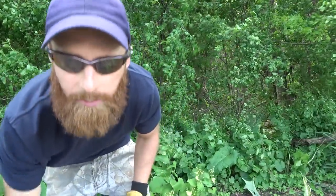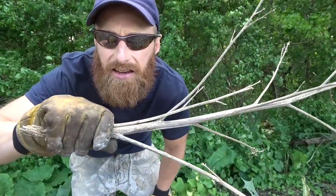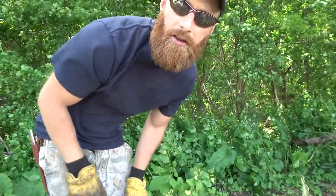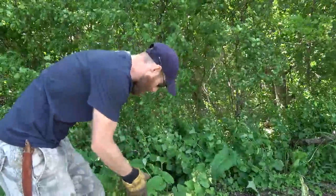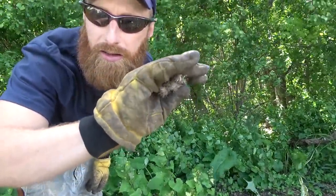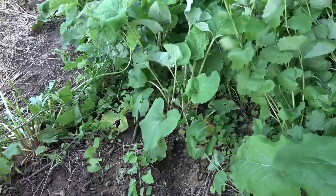Okay, new location. I'm out at a spot where I've collected burdock root before. So the thing about burdock root is you want to grab them on first year plants. This is a second year plant. It's got a stalk. So behind me there's a bunch here. I've actually got some burdock seeds on my leg. But back in here there's some small burdock.